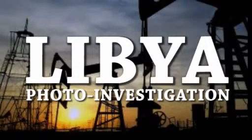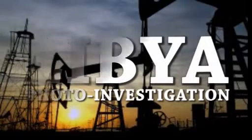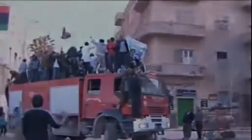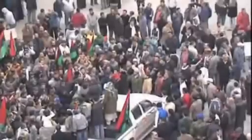Libya, photo investigation. I present to you the armor-piercing material that demonstrates the real source of revolution in Libya. You will see that the rebels have new foreign weapons which were not adopted by the Libyan military forces. Foreign instructors, foreign weapons, foreign money, foreign scenario, but native blood.